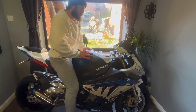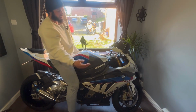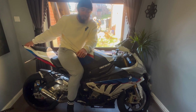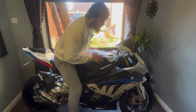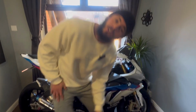Pretty ridiculous. It has heated grips, stubby levers as well, which is a nice little touch, and then LEDs. Everything is integrated into the tail tidy, so you've got the indicators and everything in that, so it just makes the back super slick. As you can see, this isn't a daily rider because it's expensive, basically. But let's move on to the next bike.